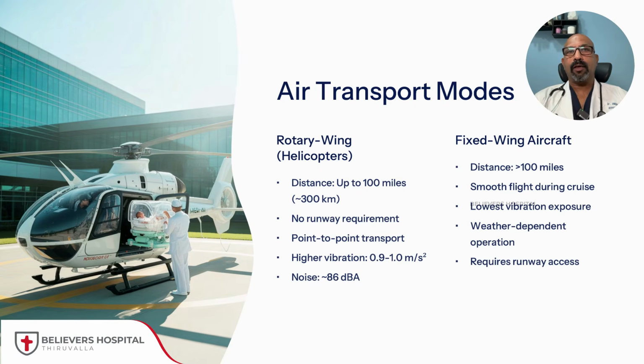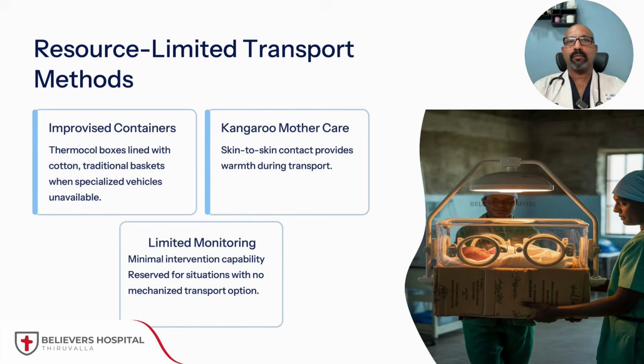Air transport, on the other hand, includes rotary wing helicopters for distances up to around 300 kilometers and fixed wing aircraft for longer journeys. While air transport offers speed and smoother travel at an altitude, it introduces its own unique challenges, especially pressure-related physiological changes, which must be very carefully managed. We shall look into this later on in our slides.